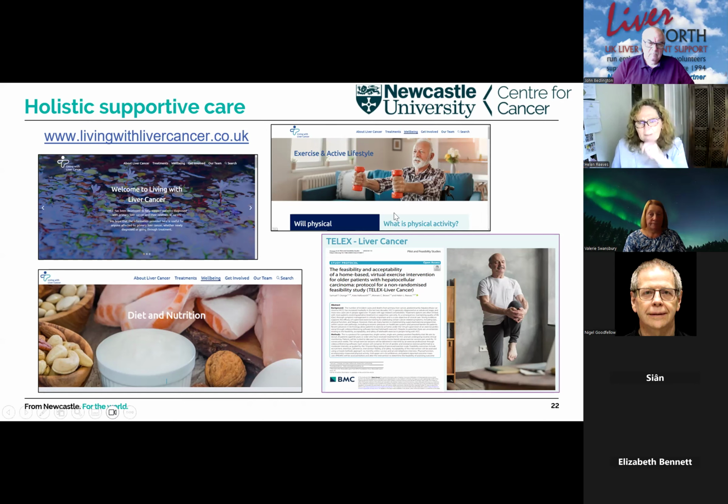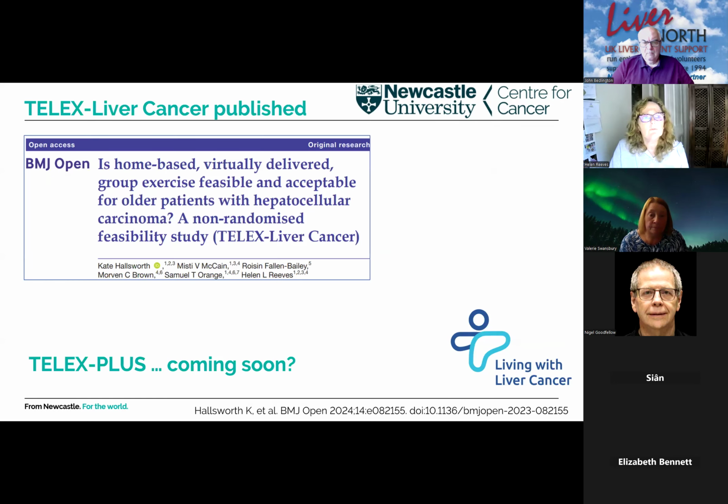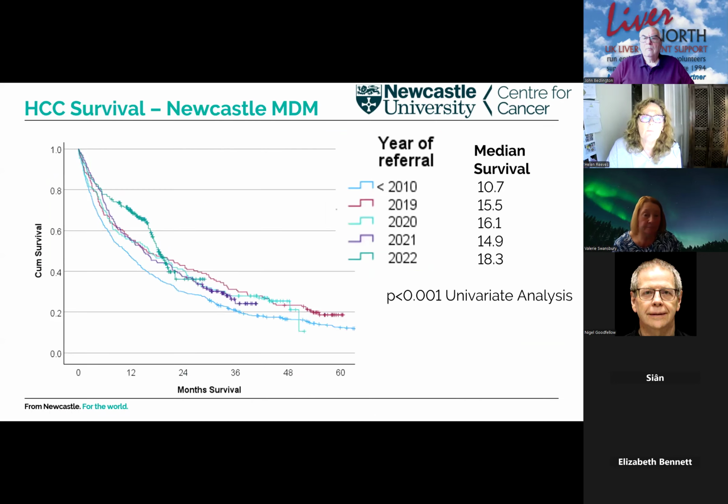And some of our patients took part in this study, Telex liver cancer, and that was run by myself and Kate Halsworth. And we've now published this study in the full version in the British Medical Journal, showing that for patients who've got cancer we can actually deliver exercise for them, even if they don't have to come anywhere. They can do it at home. We did it by Zoom, and a lot of our patients did very well. And we're hoping actually to take this forward, in a bigger randomized study to reach more patients.